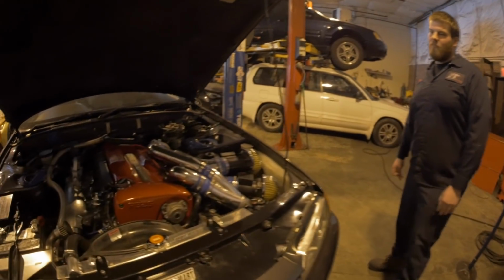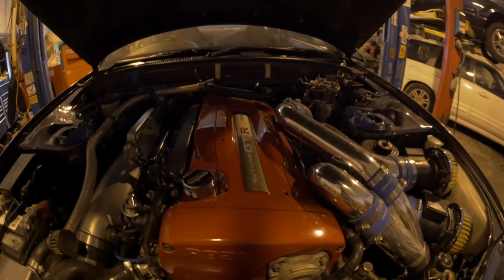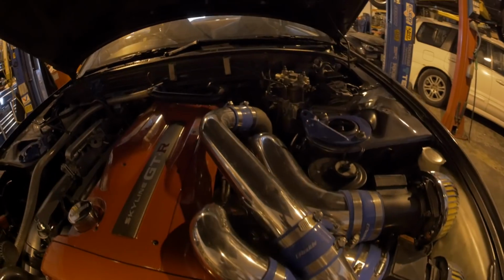Oh, this thing is fully built, huh? Fully built, top to bottom. Wow, that is beautiful. RB26, intercooler piping.